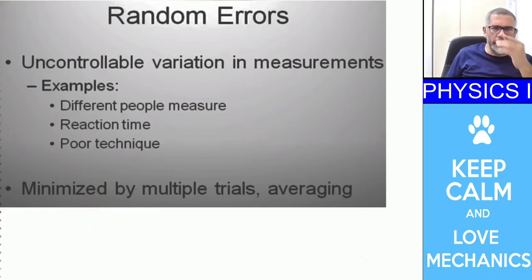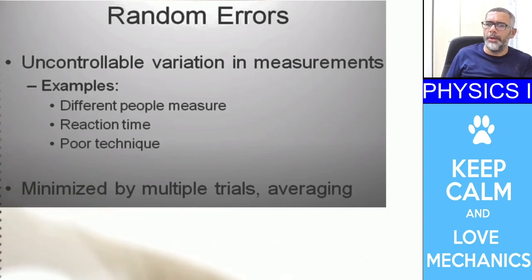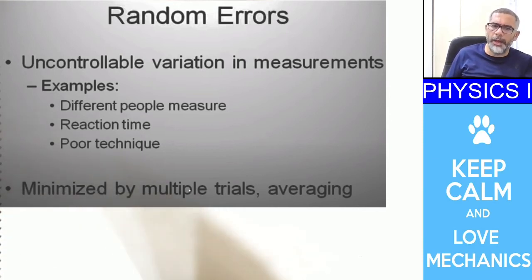And the reasons are, as I said, it might be done by different people, or by different techniques. The reaction times of the people might be different, and the techniques of these people might be poor, right? But if you have random errors, there is always a way to decrease the magnitude of these errors by doing the measurement multiple times. If you do the measurement multiple times and take the average, you will see that these random errors get smaller and smaller, okay?